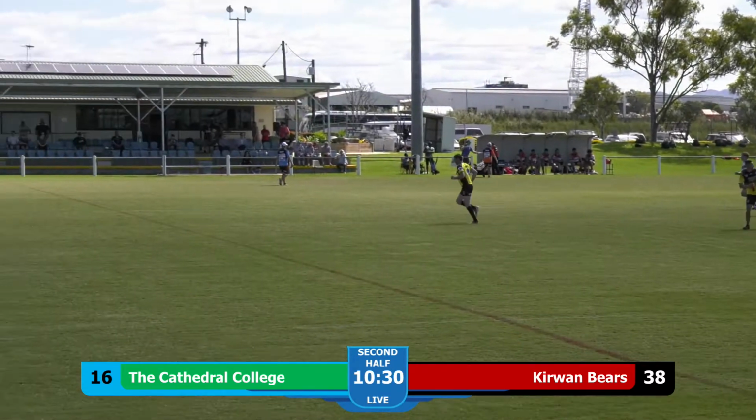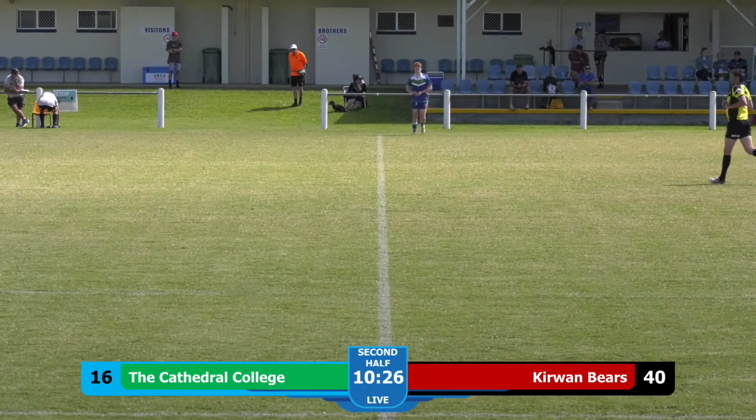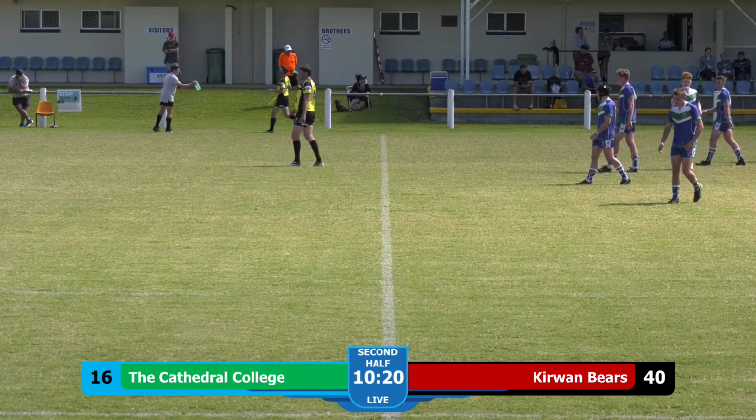Well, that try has been converted by the 6, Taylor, and the score now goes to Kirwan Bears 40, TCC 16. 10 minutes and 20 seconds to go.